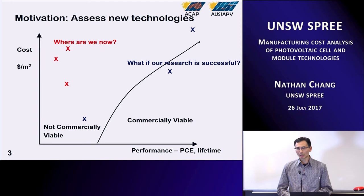Another thing that's useful to know is, well, what happens if we actually achieve everything we're trying to achieve with our technology? What if we reach all our milestones? What if we get there? Then where will we be? The performance will be better, the cost will be lower. Will it cross the threshold? Will it become commercially viable?